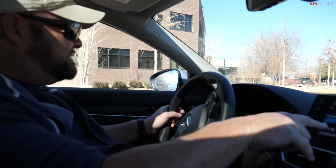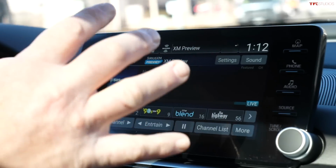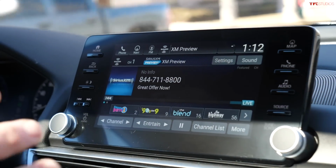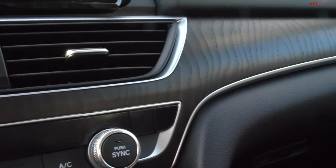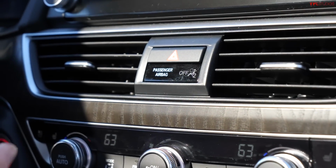Now that is an 8-inch screen, so it's not exactly what I'd call massive, right? But it's usable. I would prefer a larger screen. Really, in terms of everything inside this car, that is my only gripe. The other thing is this wood, it looks real, right? It's not real. And that's okay, as long as it looks good, right?